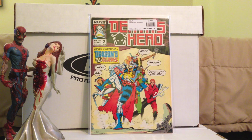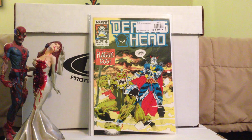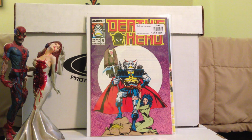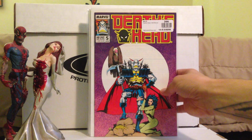And it's easy to do because the first series was only 10 issues, so not very hard at all, and they're very cheap. So this was maybe $1.50. Death's Head 2, Death's Head 3, Death's Head 4, and Death's Head 5. All very nice copies, very fine to near mint. All were no more than $1.50.